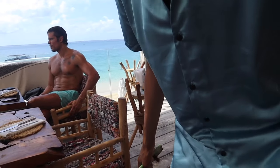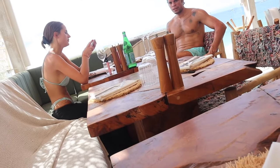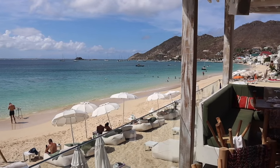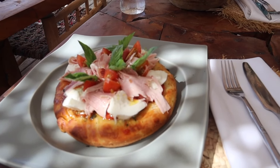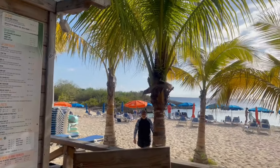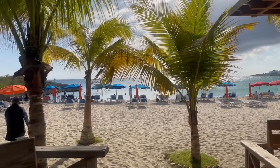Unfortunately, my camera is dying. Wow. And now it's dying. So, guys, the menu is from the middle. I look like I got sunburn on my chest already.